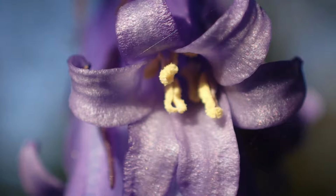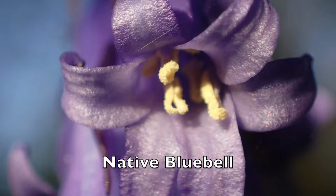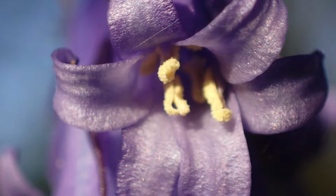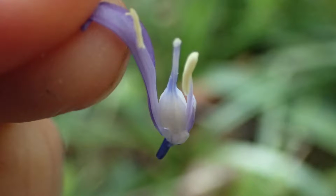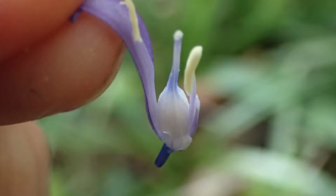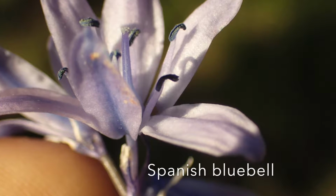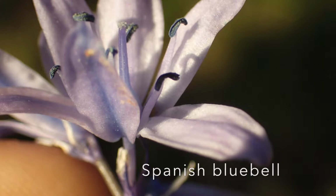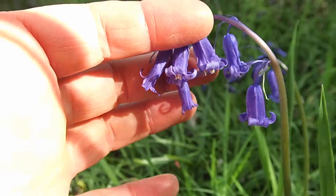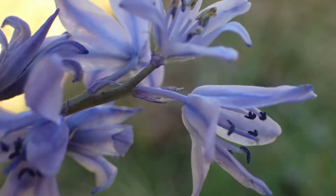Looking inside, you'll see there are 6 stamens, and the 3 stamens on the outer ring are attached to the tepals a long way along their length, and that's another way you can tell this is a native bluebell, whereas in the Spanish bluebell they're not attached so far along. You can also see on our native bluebell the pollen on the anthers is a cream colour, and on the Spanish bluebell it's a bluey purple colour.